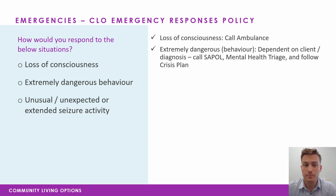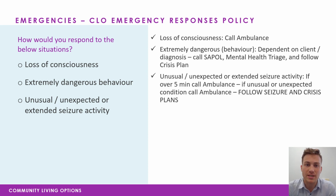If they're experiencing unusual, unexpected, or extended seizure activity, now hopefully you remember this also from first aid, but what we'll do is we'll obviously call an ambulance. If it's unexpected and they've never had seizures before, we'll do that straight away. Otherwise, they might have a seizure management plan or a crisis management plan, and we will obviously follow those. But if after 5 minutes the seizure continues after the plan has been implemented, we're calling the ambulance. And if you're ever uncertain, ambulance is the best answer too.